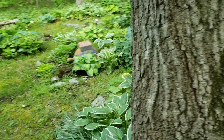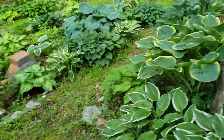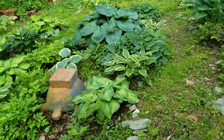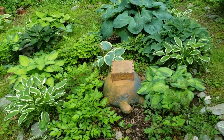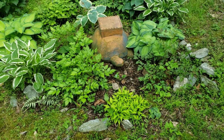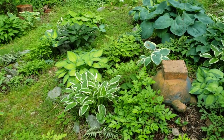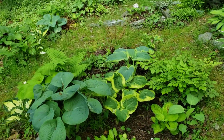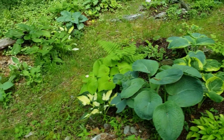Not really much new going on over here. And I don't know how loud the lawnmower next door is coming out on camera. Probably not very loud, but I can hear it. So I don't want to drone on too much with lawnmower noises in the background. But again, not much new going on here when you're dealing with hostas and stuff. It's mainly just filling in and getting greener and lusher.